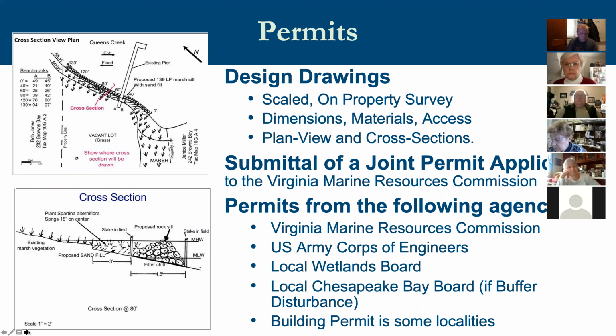So if you were just doing a coir log and no oyster castles or no sill structure with rocks, it's meant to be a living shoreline permit 1, which should be easier and quicker to get through. But it still has to be sent over to Virginia Marine Resources Commission, who then shares it with everybody else. So if you have to get one from the Army Corps of Engineers or from your local wetlands board, they will submit it to all of those different partners.